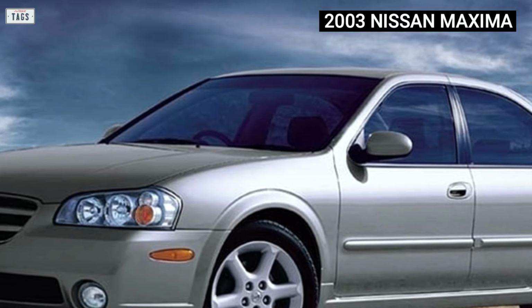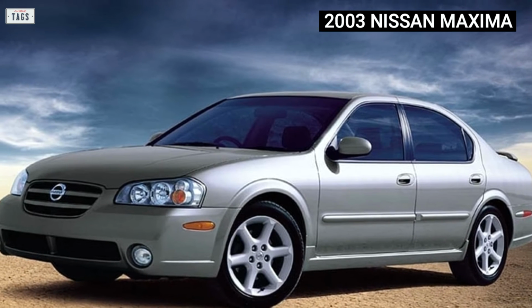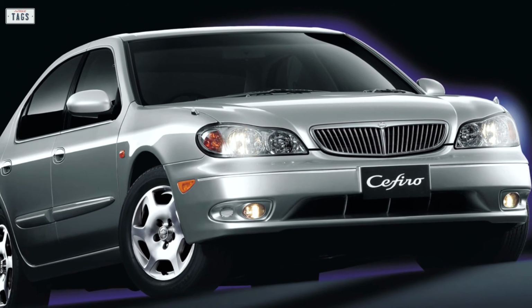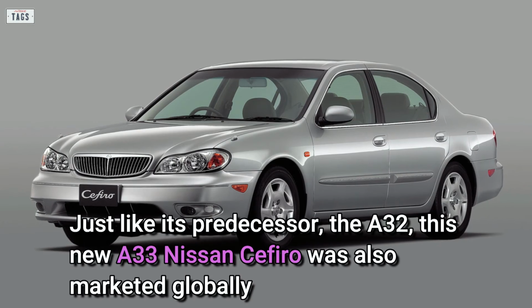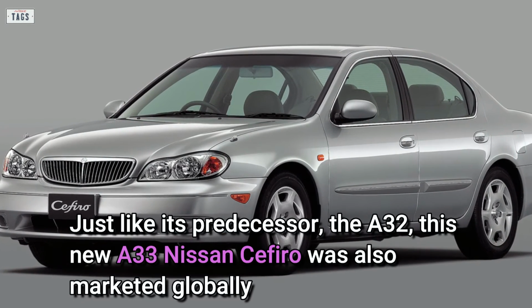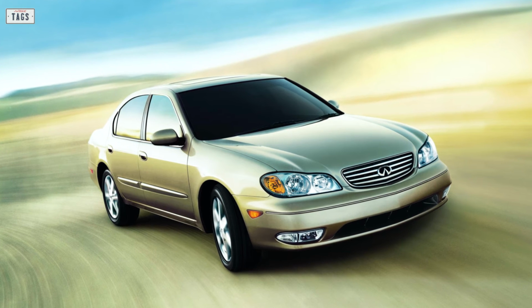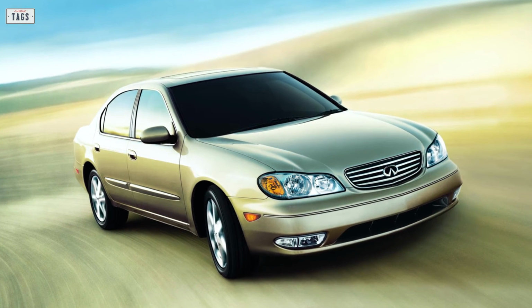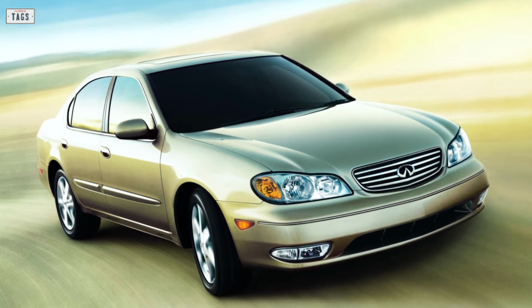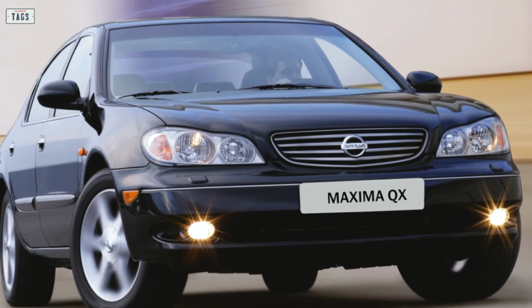We mentioned in the first part of this video that the 5th generation Maxima made its debut in 1999 for the 2000 model year. That 5th generation Maxima was a badge engineered variant of the JDM A33 Nissan Safiro. Just like its predecessor, the A32, this new A33 Nissan Safiro was also marketed globally, or in other words, sold in various markets. This included Nissan North America's luxury division, Infiniti, where the A33 Safiro became the i30 and subsequently the i35. The A33 Safiro, like its predecessor, was again marketed in Europe as the Maxima QX.